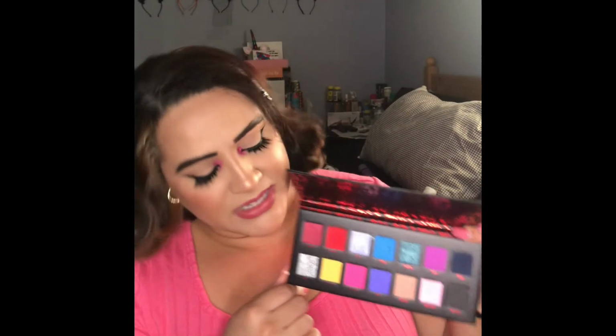Next, I tried this. I haven't bought a BH Cosmetics palette in a very long time. I think the last palette that I bought was, I don't even remember what it was, but I got this one because this was intriguing to me. I got this around Halloween time. This was the Drop Dead Gorgeous Full On Crazy palette, and this is just so pretty. Looks like this, and these are so pigmented and so pretty.